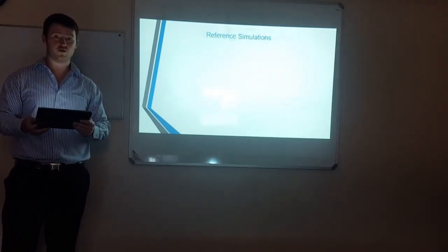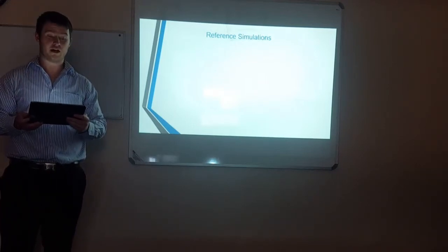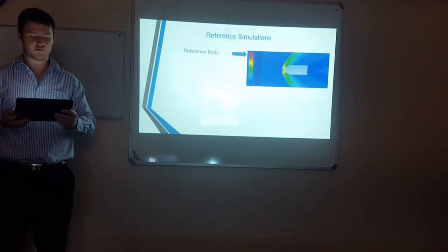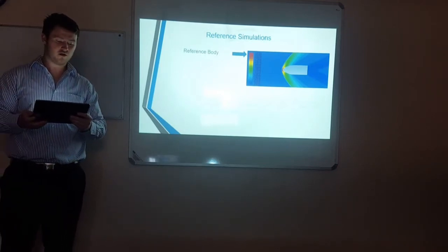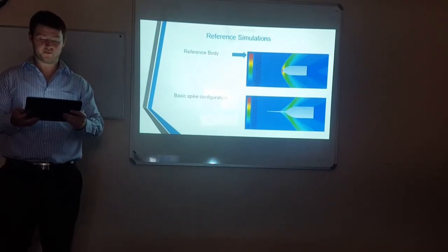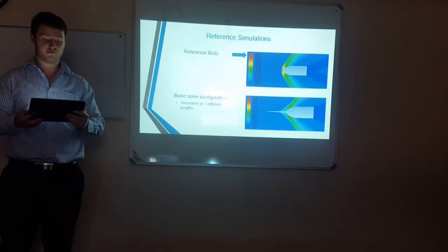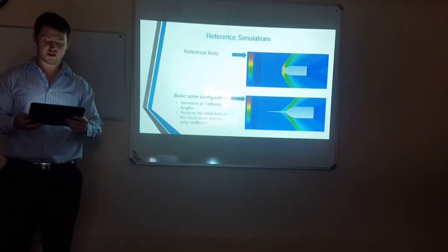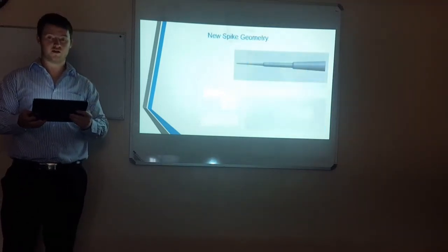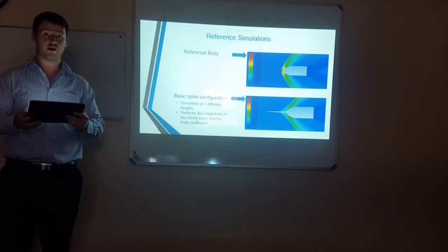The reference simulations were conducted to obtain the baseline to which the new spike results will be compared. The body without the implementation of any spike attachment was simulated first, followed by the body with the attachment of the basic spike shape. This configuration was simulated at 3 different lengths. It was concluded that the implementation of such an attachment significantly reduced the magnitude of the shock wave as well as the drag coefficient.